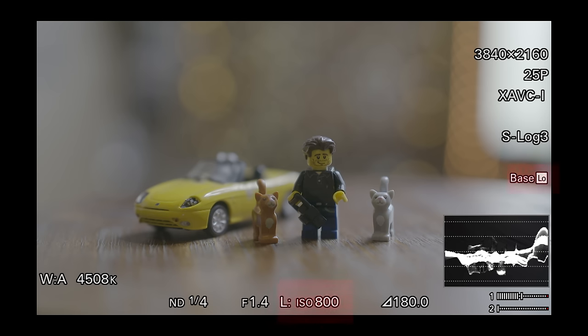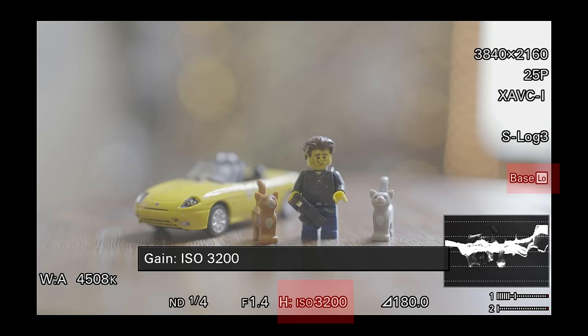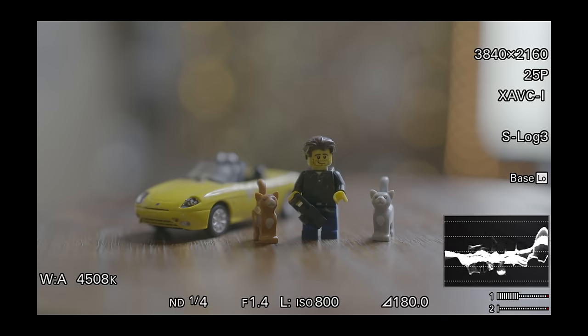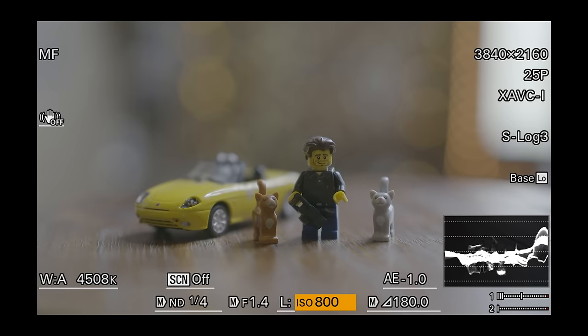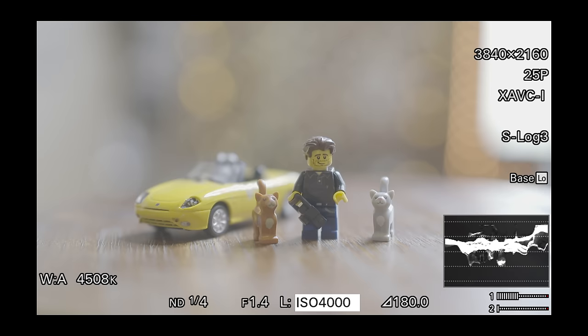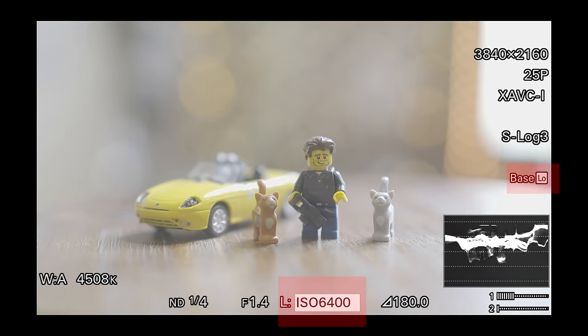You can increase your ISO via standard switches on the side: low, medium, and high. I've set them for a stop each, but they are user definable in the menus. What I much rather do and recommend is using the multifunction dial, then select it in, and you can change it to what you want. So when you get to 4000 ISO and you go over, it's still in the low mode. You can go to 6400, which is not a good idea because it's going to be noisier than it can be.